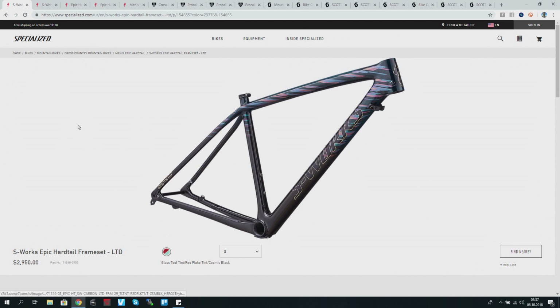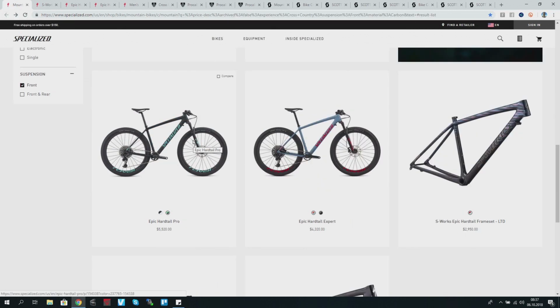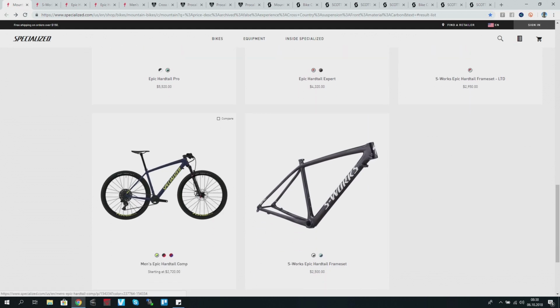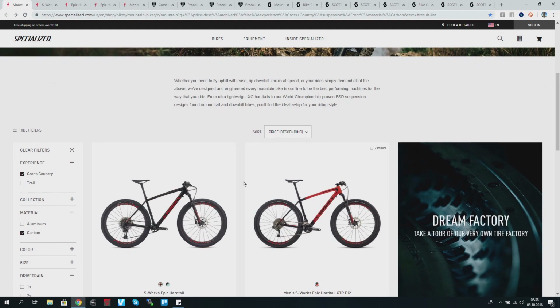So one thing, we've got two frames. It is the S-Works Epic, very expensive, super light, and the Specialized Epic, which will be a little bit more weight and much cheaper, same geometry. But these are only carbon bikes.